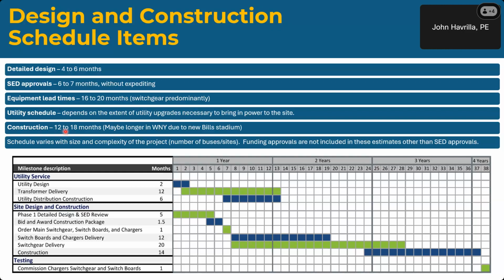Construction, 12 to 18 months. And I put a note in here, maybe longer in Western New York due to the new Bills Stadium. The new Bills Stadium is really sucking contractors into that project. It's hard to get electricians, plumbers, you name it.